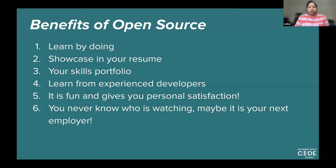Third, your skills portfolio. If you are someone who is just starting in the tech career, or your full-time job is something else and you want to work on some particular skill, then you can do open source contribution because this is going to be your portfolio. You can showcase that this is the work I have done.